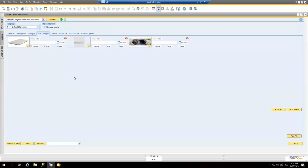So those images could be saved on a shared folder, and MAGB1 will be able to read those images and synchronize them to the item. Here we can also add not only images, but we can add a PDF file, let's say a description file for the item. So you can attach files to items on the e-commerce.